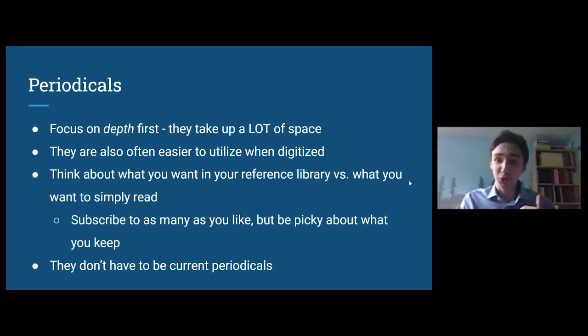In fact, it might actually be easier to do ones that have stopped publication, because it allows you to complete that set and not have that space keep expanding. So you're just looking for good information, not necessarily the most 2021 publication.